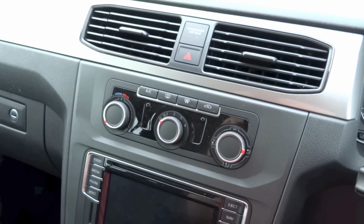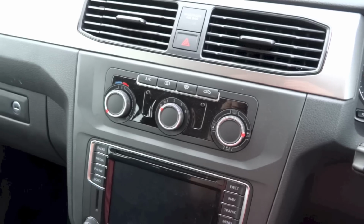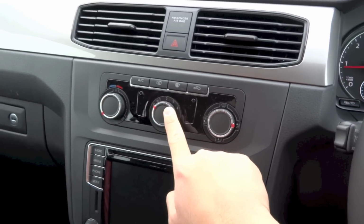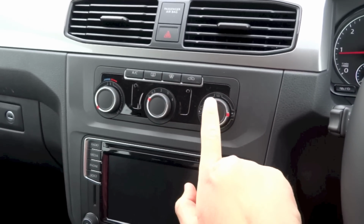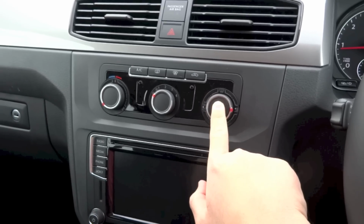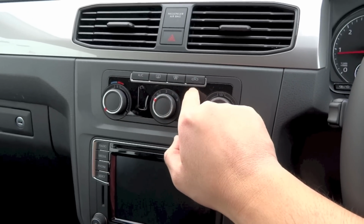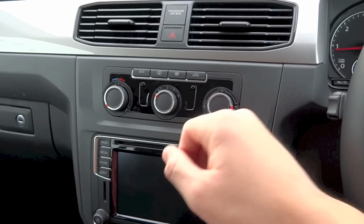This Caddy does have very simple air conditioning controls with all of the controls located right here. To the left you do have your temperature control, in the middle you do have your fan speed, and to the right you do have your different modes together with your front defrost. Right above you do have your air conditioning, rear defrost, heated front windscreen, and recirculation buttons.